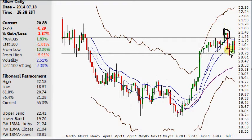Previous session talking about polarizing movements, breaking resistance or the range level, and then quickly moving back within the range. Okay, polarizing session today, as it's pretty much the polar opposite of yesterday, giving back all of the gains. Volatility yesterday was 2.51% as it is today. And we also have highs 2 cents higher than yesterday, lows 2 cents higher than yesterday, as today's lows in at exactly 2074.